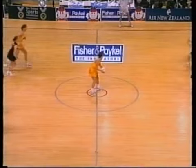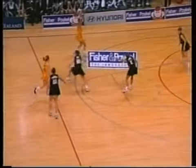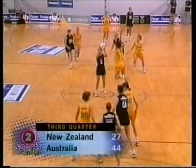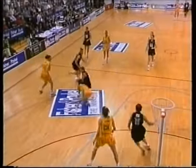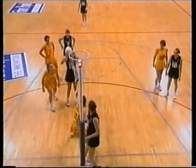7-4, Australia leads this third quarter. Toms. Illich. Oh, a bullet pass from Toms. You know, that's great strength in the shoulders and arms to deliver a ball like that at pace accurately. And absolute confidence. The New Zealand defenders were positioned in the circle. They allowed the gap, the pathway to the post, and they were too slow to close it. Tahiri.